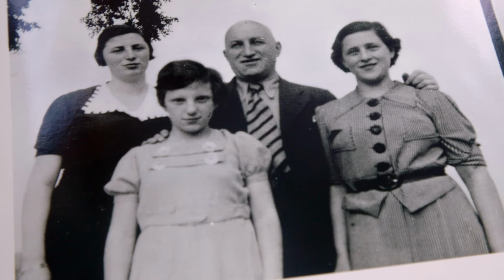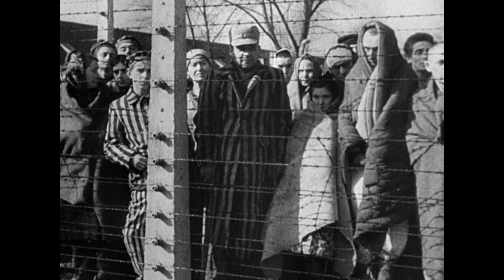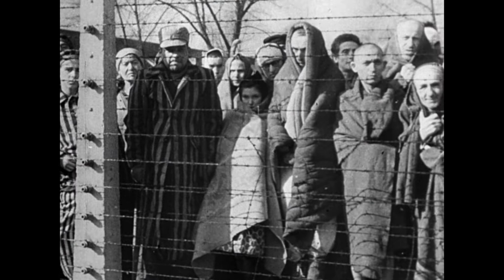Leonard and Clara were unable to get out of Germany. And what happened to them? Eventually, they were deported to Auschwitz on the 19th of February 1943, and they were murdered on arrival the next day. They were sent to the gas chambers. Immediately? Immediately, yeah. This is just one of the 1.1 million stories of people killed at Auschwitz.